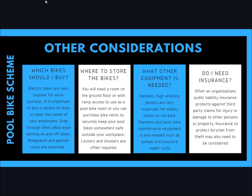So what other equipment do you need to buy? Helmets, obviously, and high visibility jackets are very important for safety whilst on the bikes. Panniers for the back of the bikes and basic bike maintenance equipment is also needed, such as pumps and puncture repair tools. So what about insurance? Often organisations' public liability insurance protects against third-party claims for injury or damage to other persons or property. Insurance to protect the bicycle from theft may also need to be considered, depending on the cost of the bikes that you have.